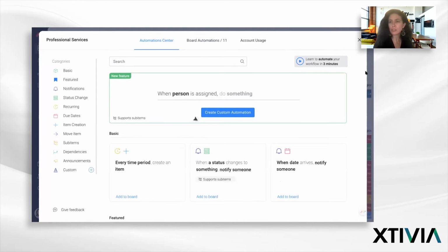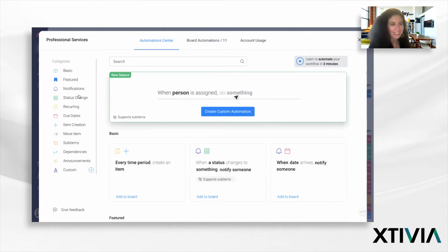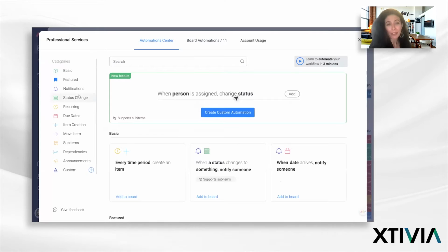So automations to me really comprise of if this, then that statements, right? If something happens, do this. If another thing happens, do that. And that is an extremely powerful side of Monday, because what it does is it really helps you, your clients, your team save time, because many things in our day-to-day, as we know, are just menial tasks.